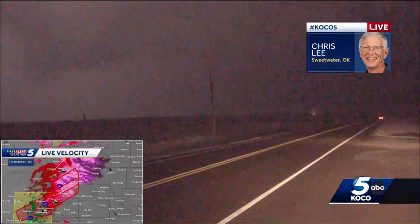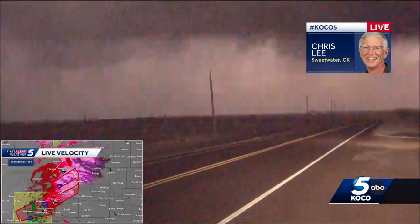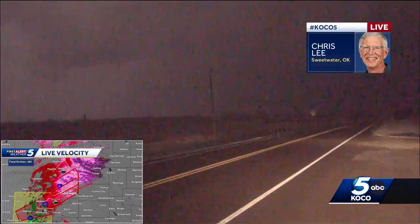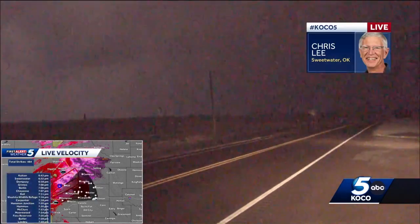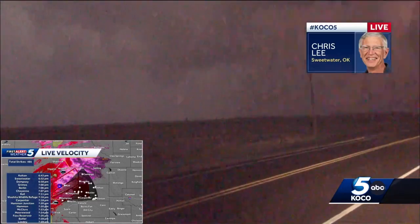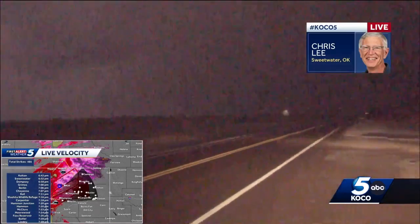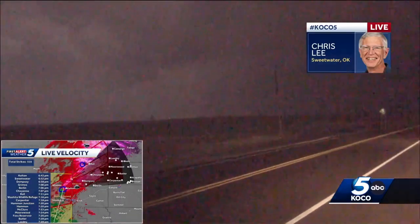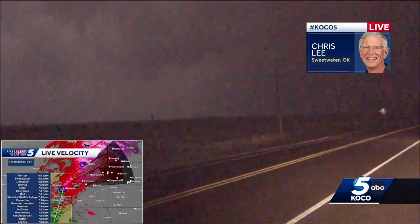Yeah, it's coming across the border now towards the town of Sweetwater. We're on 152. You see that in my roof camera shot. It is looking to the west. The storm is right over 152. The area we're looking at is just to the south of the road, coming to the northeast.